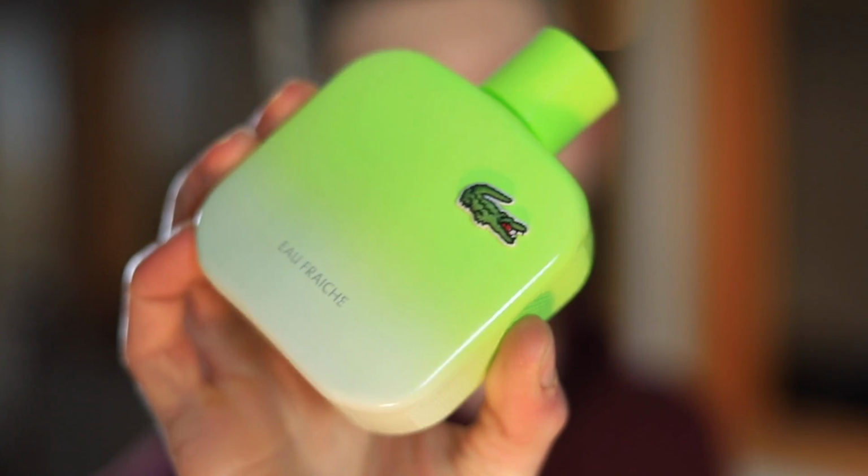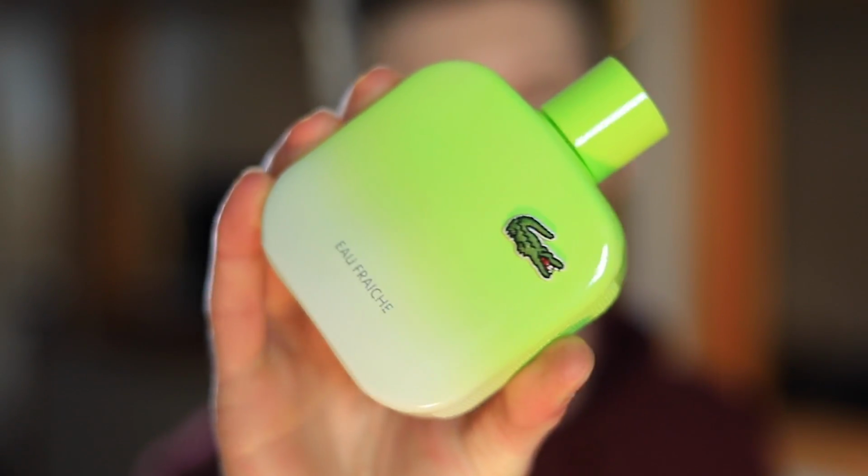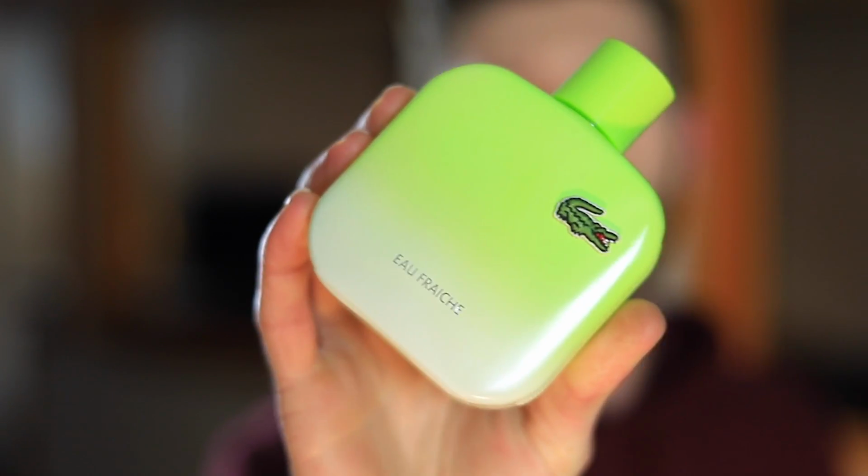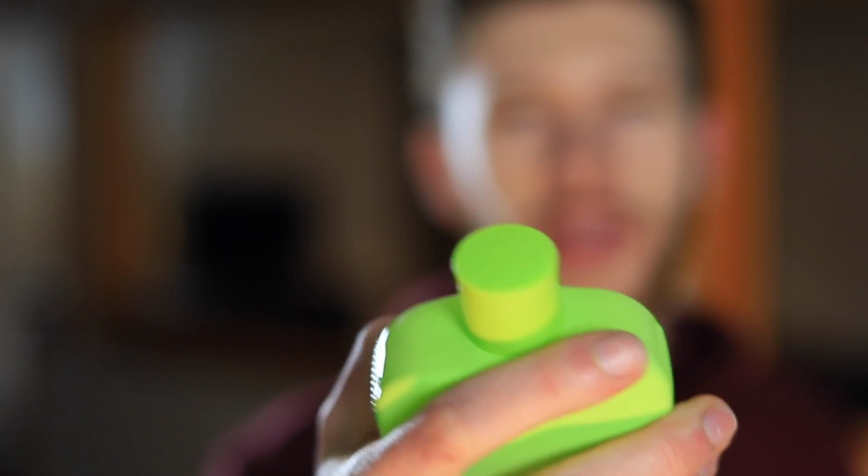Moving up next here, we have Lacoste Oh Fresh. If you look at the bottle, it looks awesome. I love that color of green, kind of going down to a white gradient there. Pretty cool. Of course, it does have the embroidered crocodile on it like all of these Lacoste fragrances do. I really like this version here. I just recently picked up Lacoste White.